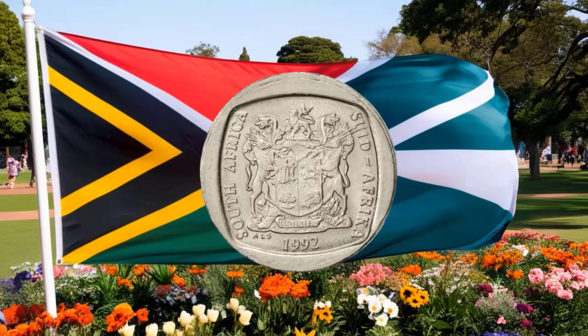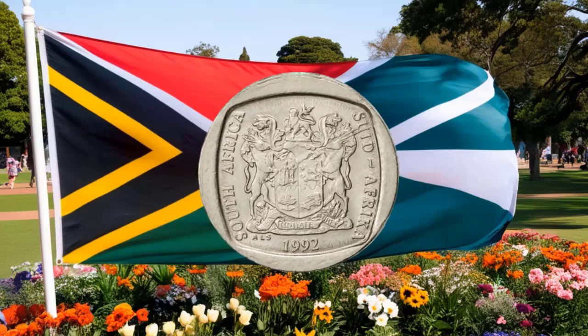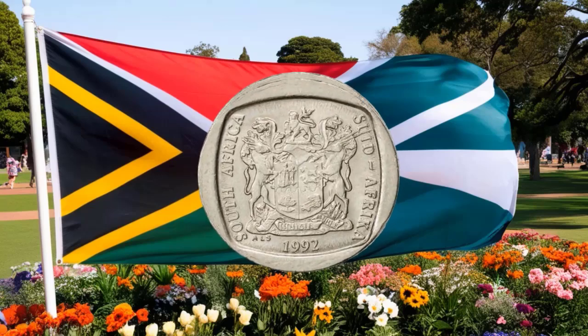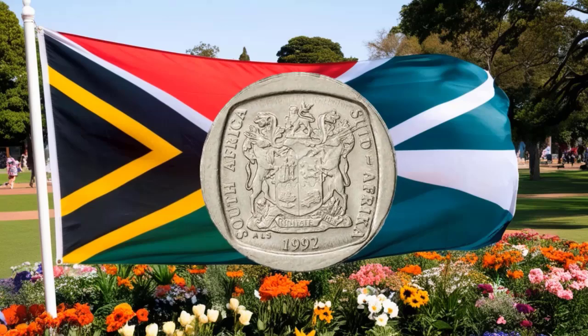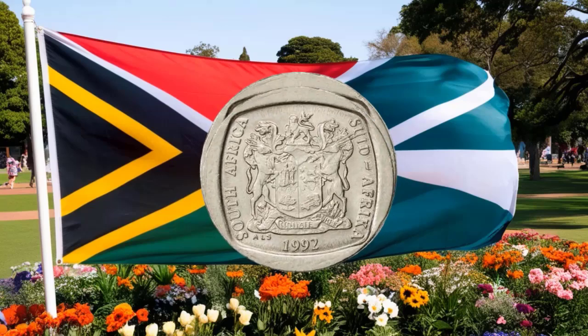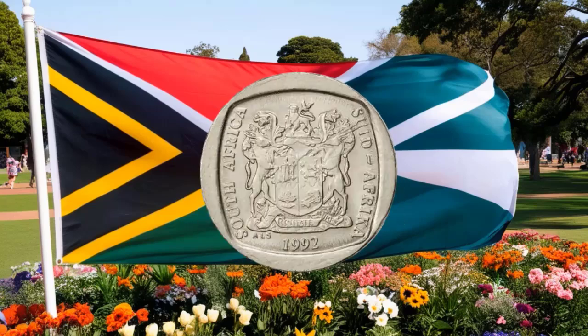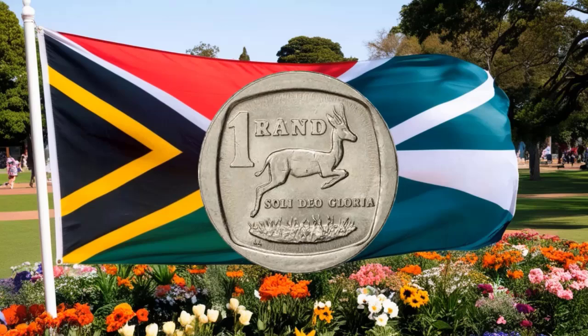But here's where it gets interesting. Not all coins are created equal. Some coins, even if they look identical, can have tiny variations. These variations can come from minting errors, limited production batches, or even slight design differences that only true collectors notice. And it's these small details that can turn a simple coin into something collectors are willing to pay serious money for. Think about the material, the finish, the condition.